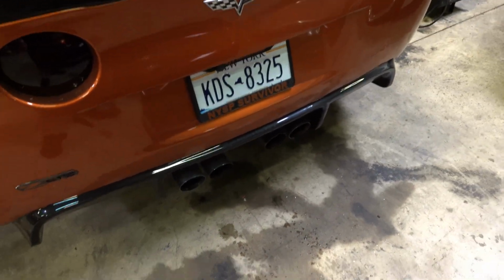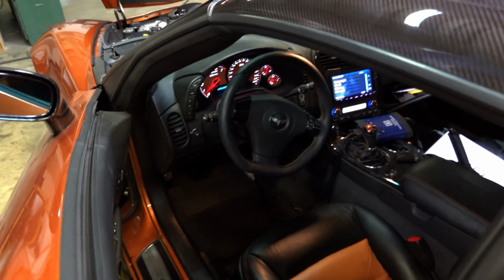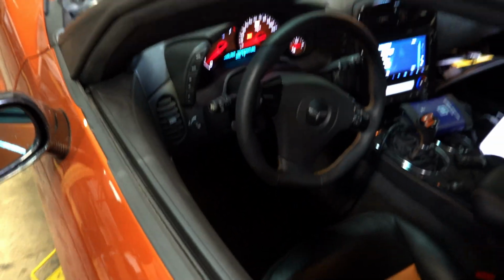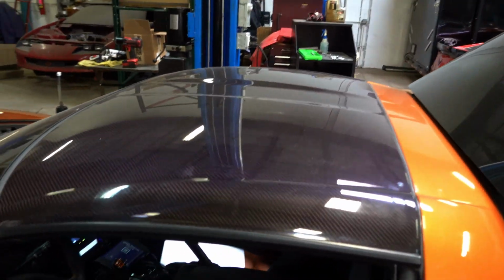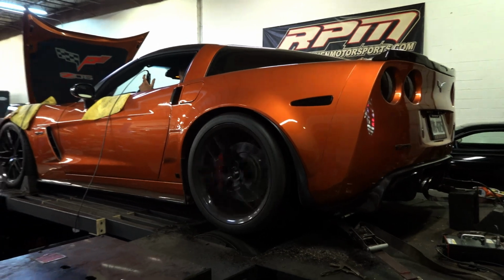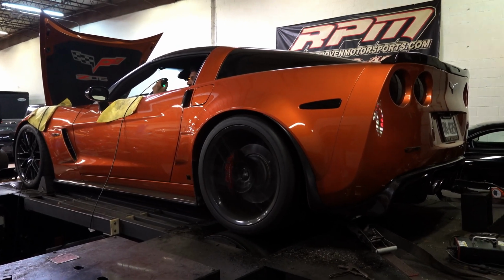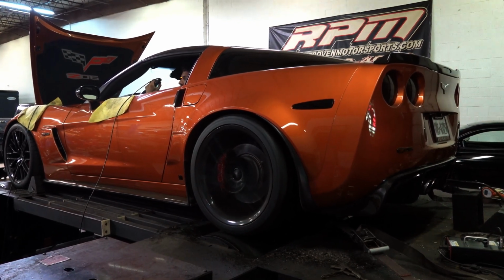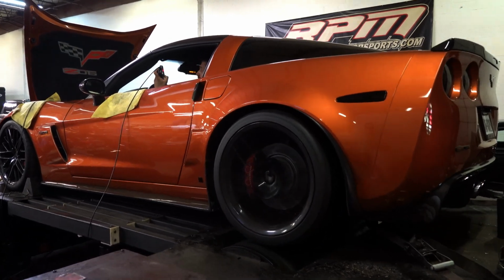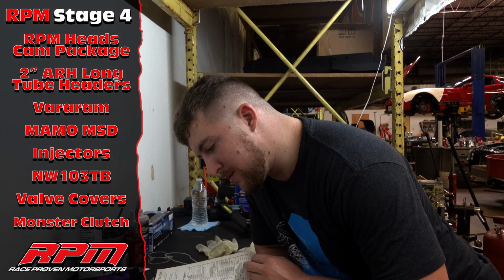But like I said, it's bone stock performance-wise. You should have heard it before. It was surging and sputtering and all kinds of stuff. But happy to say that it seems like we fixed it, which is good. So now we'll baseline it, and then get to our stage 4. This thing is super nice, by the way. Stage 4, the valve covers. Nice. So not only does it have Lambo doors, but it's also getting a full build.